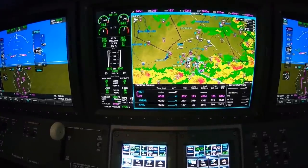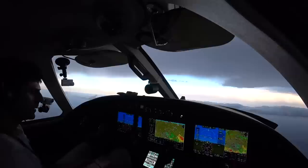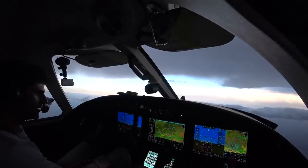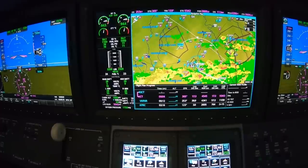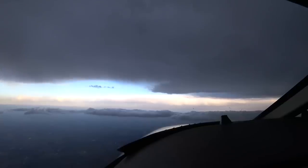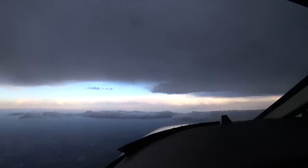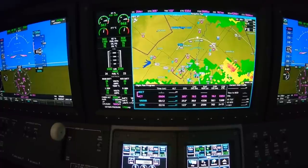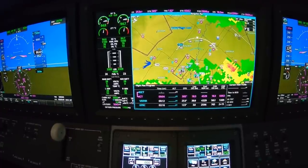Yeah, that stuff off the right there is nasty. We're going to stay on this 140 heading. We're going to climb a bit, and then we'll pick our way to the south around it. 2 Romeo Foxtrot, contact Kansas City Center, 127.40. All right, 2-7-8 Romeo Foxtrot. Hey, everyone, have a great night, we'll see you.